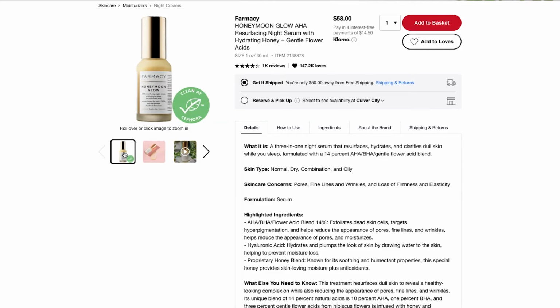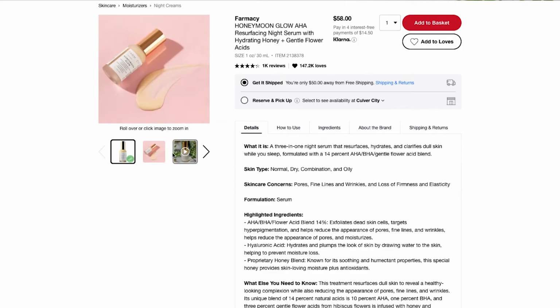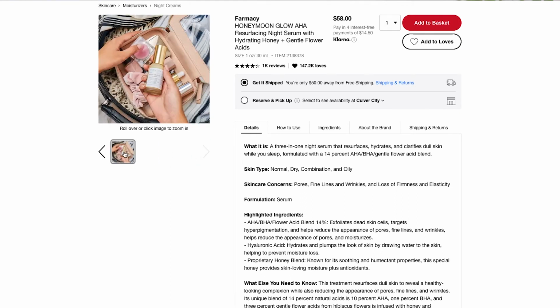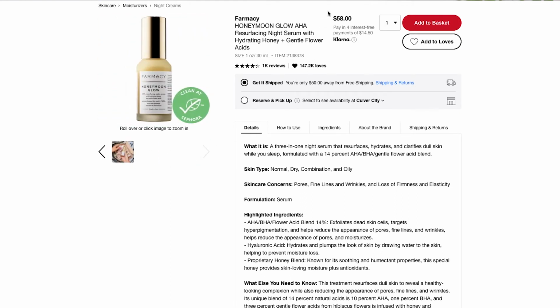And then one more from Pharmacy, my Ride or Die. It's the Honeymoon Glow. I have mentioned this before in some of my other videos. I also did a TikTok about this and how it completely transformed the texture of my skin. I had little bumps on my skin, and ever since I started using this, they are completely gone, and literally I saw results within one use. So this thing is amazing.